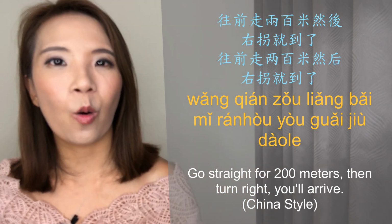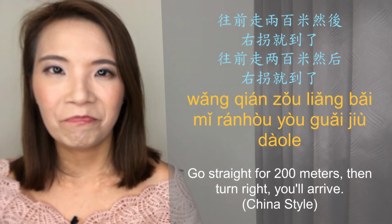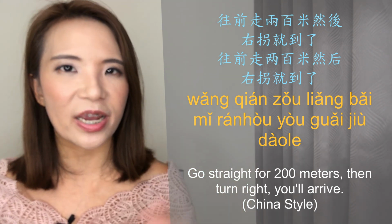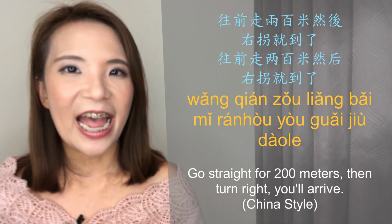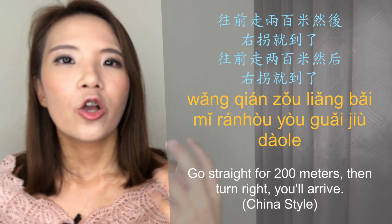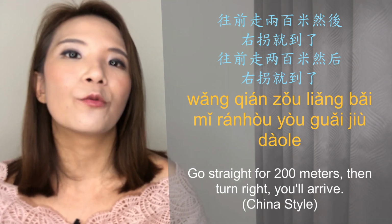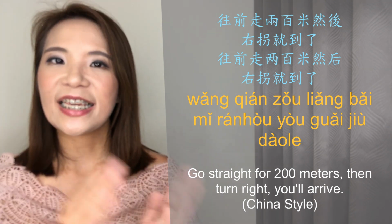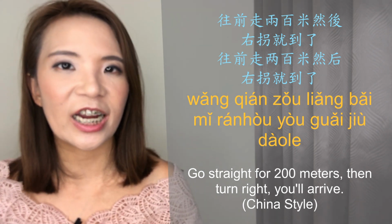往前走200米，然后右拐就到了。往前走, remember, towards front, so it's go straight. 往前走200米, 200 meters, 然后右拐, and then turn right, 就到了. 就到了 means then you arrive there. 到 means arrive. So 就到了, then you'll be there. 往前走200米，然后右拐就到了。This is the China style to say that.